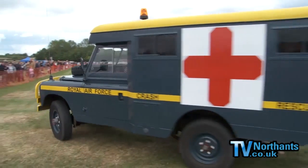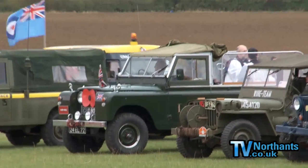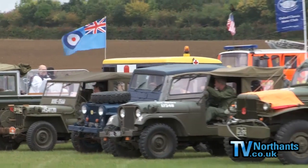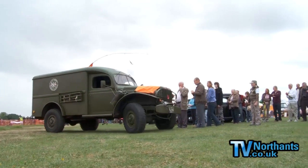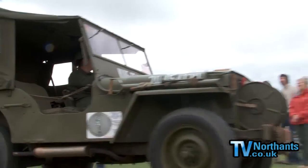The military vehicles, if you're interested, are all owned by members of the Military Vehicle Trust, and the Military Vehicle Trust has something like 5,000 members throughout the country, and all of them are dedicated to restoring and showing military vehicles, and you see a small selection of them here today.